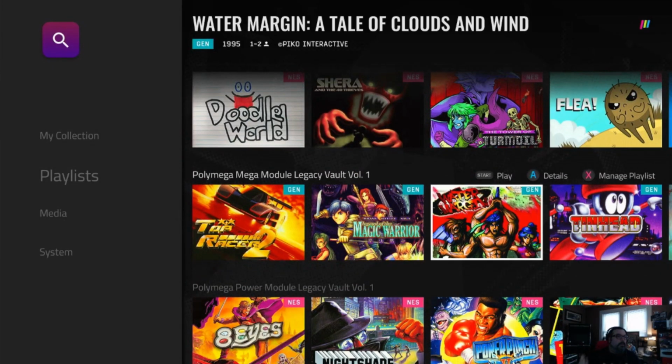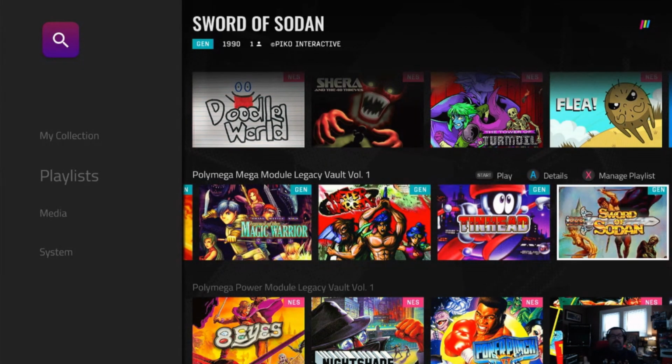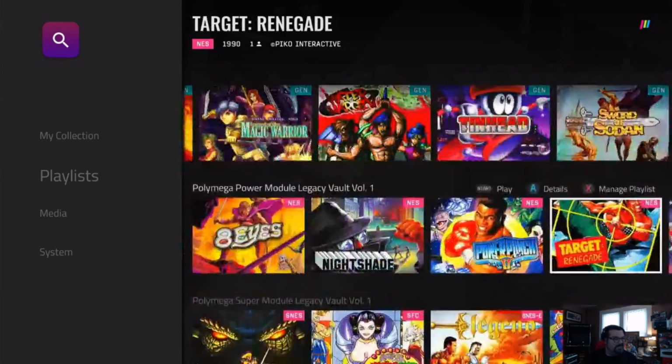Tin Head, Water Margin, fantastic. That's a fantastic brawler. Think Streets of Rage, kind of like a beat 'em up, brawler game. Awesome. You can get it on Evercade, just like Tin Head. And Brave Battle Saga, which is an RPG. It's pretty awesome. You should check that out. Top Racer. And Sword of Sodan, which is, let's just call it infamous.